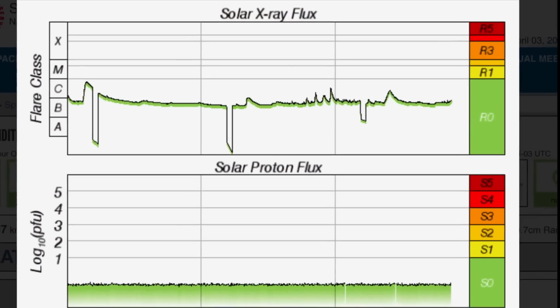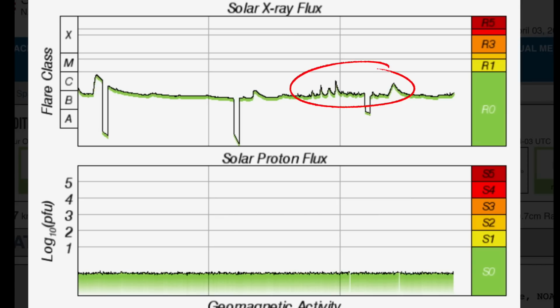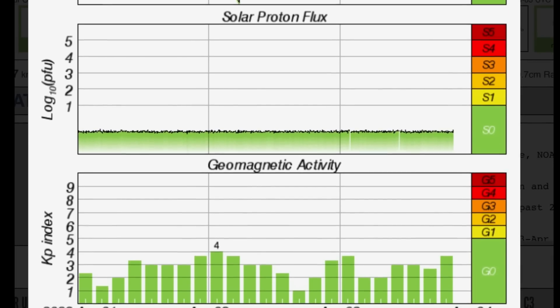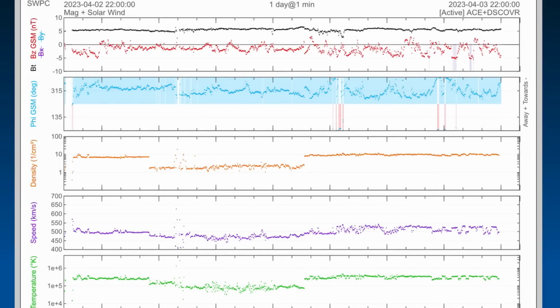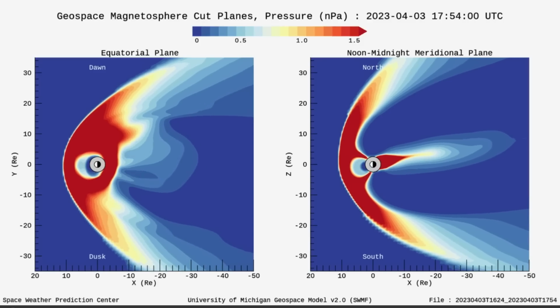Solar X-ray flux remains in a low C range after firing out 3 C-class solar flares today from one sunspot region. Geomagnetic activity elevated to a 3.5. Real-time solar wind, we're sitting at about 500 to 525 kilometers per second, and we've been right up around there for the past 24 hours. Seeing one spike to about 600, maybe 630 kilometers per second, but it's not really showing. It was a small little burst of energy.